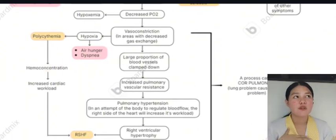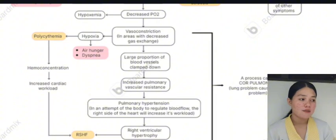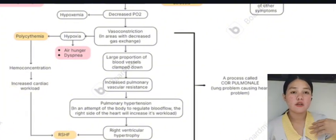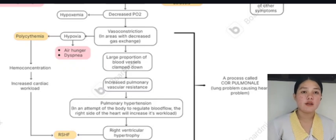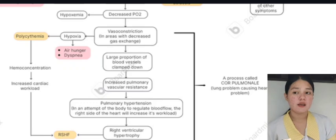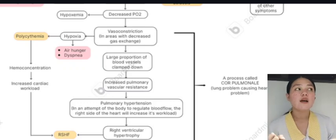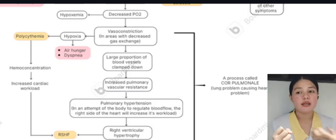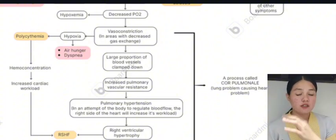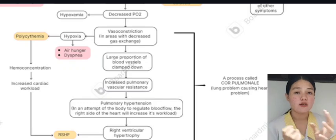So, let's look at the pulmonary vascular resistance first. Let's imagine the normal blood flow in the heart. The blood will enter the right atria, then will move to the right ventricle, and then will transfer that blood to the pulmonary artery. Now, sa pulmonary artery, merong vascular resistance, which is normal. Merong pulmonary vascular resistance kasi rene-regulate niya yung blood na papunta sa lungs para hindi masyadong madami, yung sakto lang, yung kaya lang ng lungs ang mapupunta sa kanya para mag-circulate or para magkaroon ng gas exchange. So, that is why there is pulmonary vascular resistance.